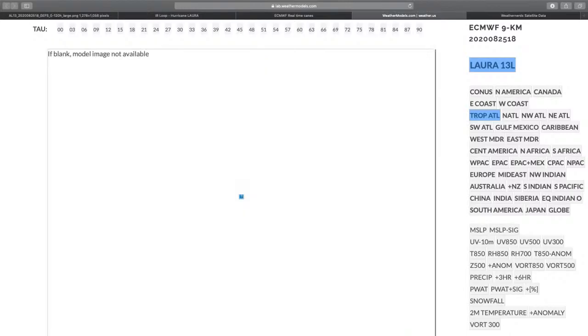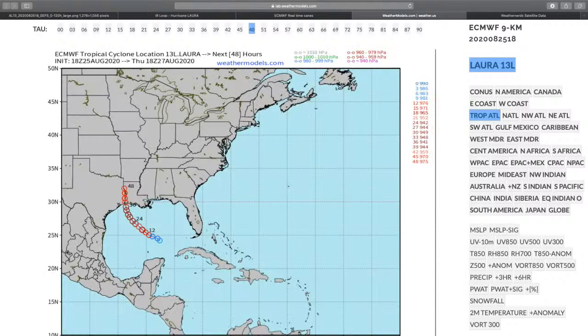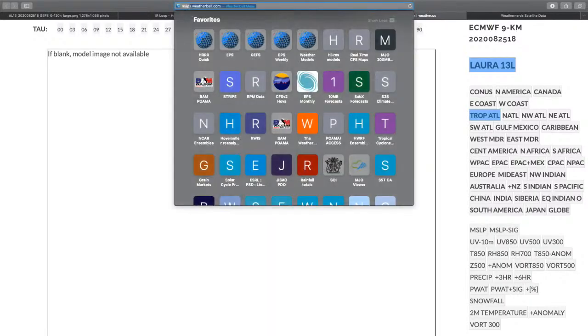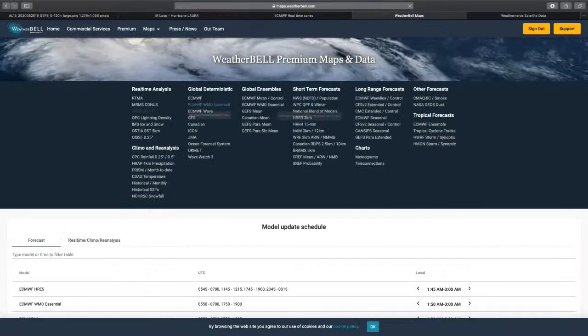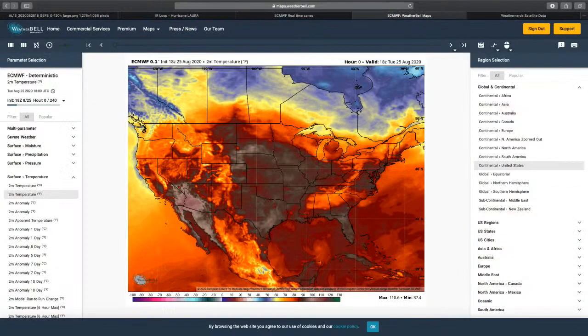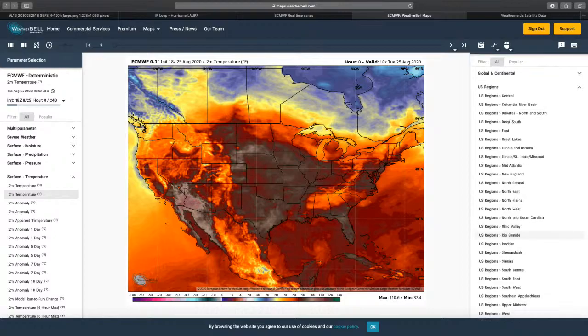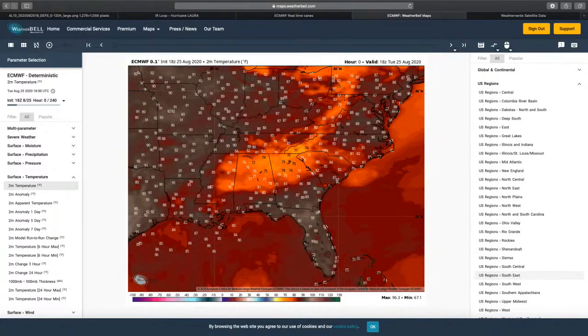Going straight up, you can see what it's doing here, going straight up on the state line of Texas and Louisiana here. Let's go into our ECMWF regions here. So the consensus is what looked like a west trend for the last 36 hours has trended back east over the last 6 hours.